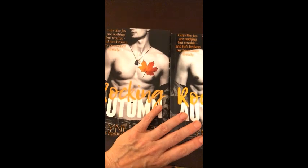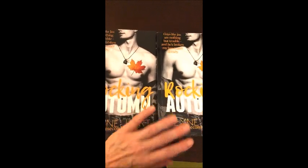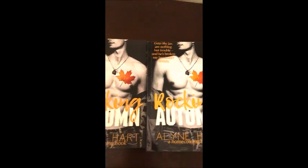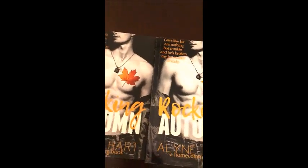Another thing to look at, these are not proof copies. Either I didn't know how to find them because I was just too dumb, because remember we said I made a lot of mistakes in the beginning, or they weren't offered by Amazon at this time.